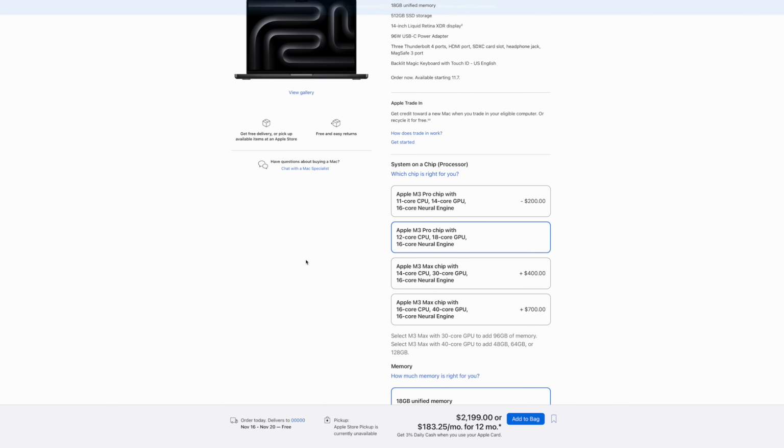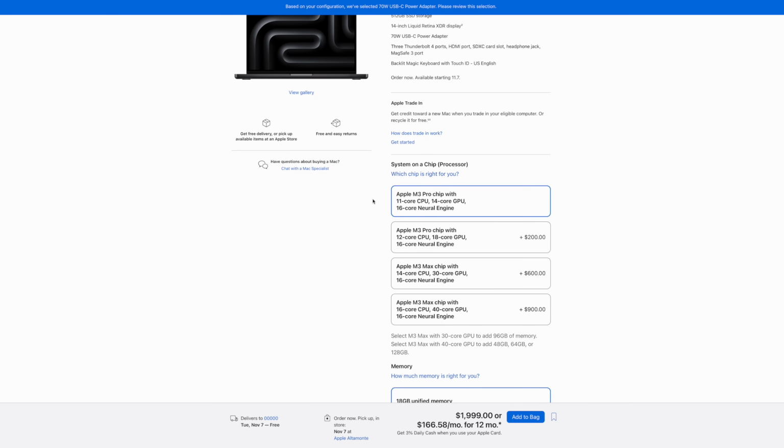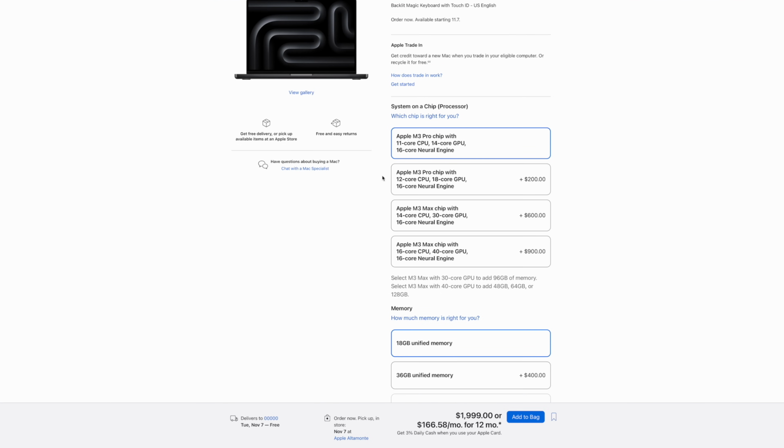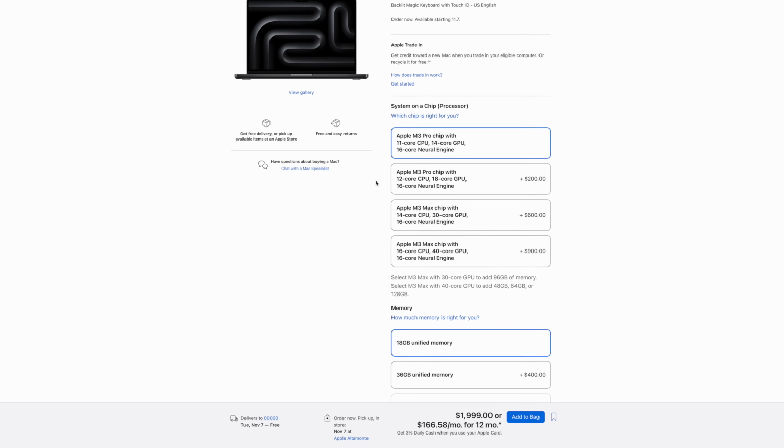And you have a lot of options here on the 14-inch model to get more performance, right? You can spend $600 more on the M3 Max. You're going to get 14 CPU cores. Again, don't forget, Max now has more CPU cores. This is a whole new thing that you have to factor in when you're buying these chips. And you're also going to get a 30-core GPU on that as well. And then for $900 more, you're gonna get a 16-core CPU and a 40-core GPU. That is the maximum chip.